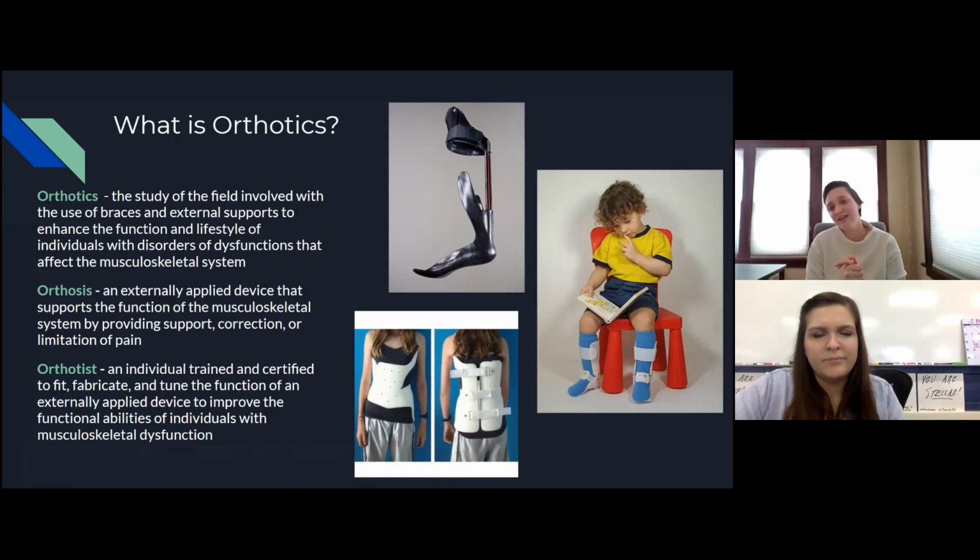And then on the far right, maybe you've seen a child who has Down syndrome or cerebral palsy or any other variety of musculoskeletal disorders, and they wear ankle braces. Those are called AFOs, ankle foot orthosis. And so that all falls into the field of orthotics. So the orthosis is the actual device that we apply to somebody who requires orthotic bracing.